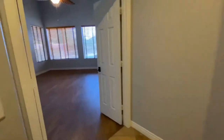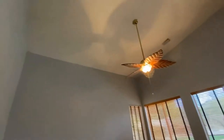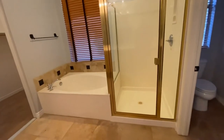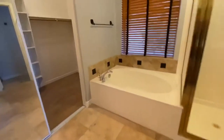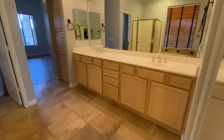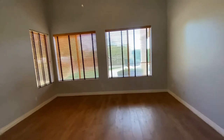And this is the beautiful entry into the master bedroom. The master bedroom does have very high ceilings. Beautiful window blinds, ceiling fan. And this is our master bath with a freestanding shower and tub, separate, the commode room. Large walk-in closet with lots of space in here. And then back out, you can see our dual sink vanity and our linen closet at the end. The master bedroom does overlook the backyard.